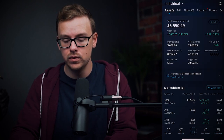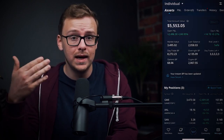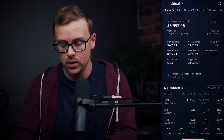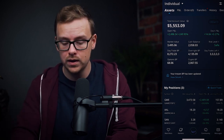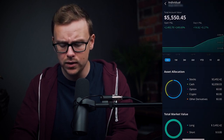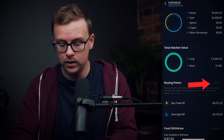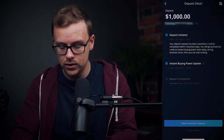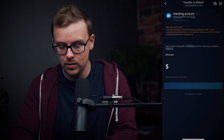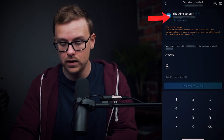Now, the one you want to go to in order to fund the account is the middle one. Usually you'll have to put in a password in order to access this one. But what you want to do here is look at the total account value, click on details, and then you go down just a little bit to buying power, click deposit. And then what you want to do, that was the last deposit I made. What you want to do here is link your bank account up at the very top.